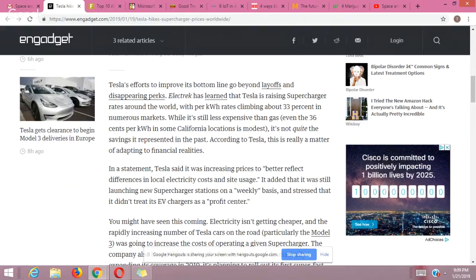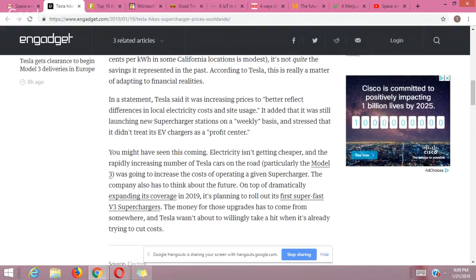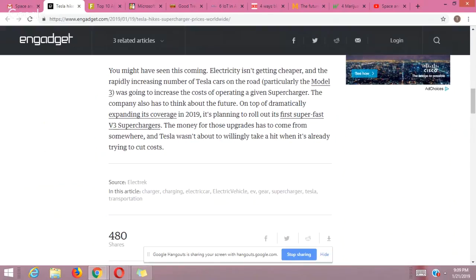According to Tesla, this is really a matter of adapting to financial realities. In the statement, Tesla said it was increasing prices to, quote, better reflect differences in local electricity costs and site usage. It added that it was still launching new supercharger stations on a weekly basis, and stressed that it didn't treat its EV chargers as a profit center. You might have seen this coming. Electricity isn't getting cheaper, and the rapid increase in the number of Tesla cars on the road, particularly the Model 3, was going to increase the cost of operating a given supercharger. The company also has to think about the future. On top of dramatically expanding its coverage in 2019, it's planning to roll out its first super fast V3 superchargers. The money for those upgrades has to come from somewhere, and Tesla wasn't about to willingly take a hit when it's already trying to cut costs.